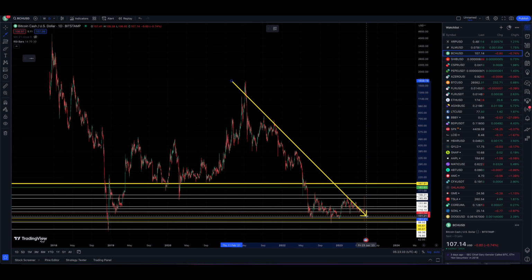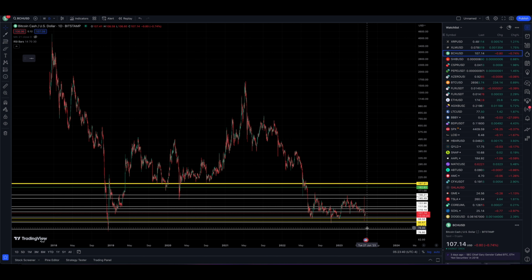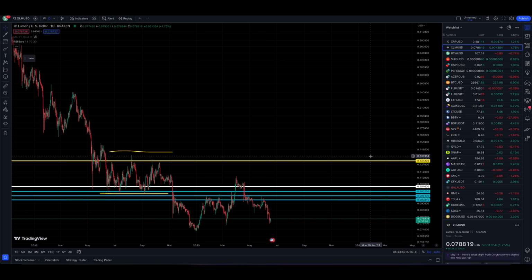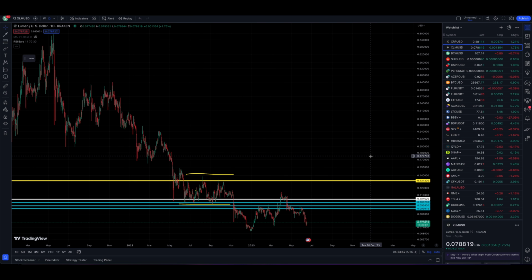But I think for $100 or maybe a little lower, maybe we head back down into the 80s. It really depends on what Bitcoin does. I think you could easily see this thing go up quite a bit in the right market, but it might take a while. How's XLM? XLM got hit pretty good the other day. Yeah, not too much going on there.